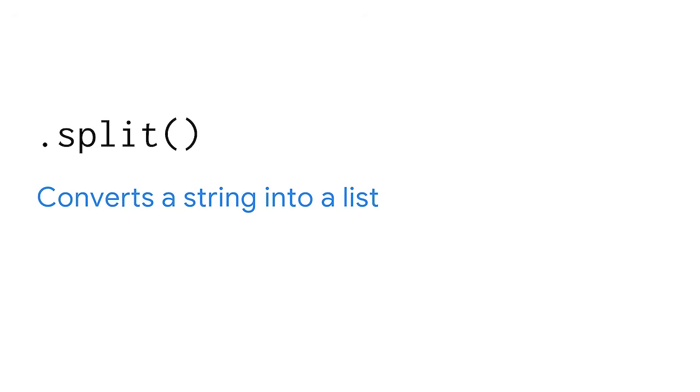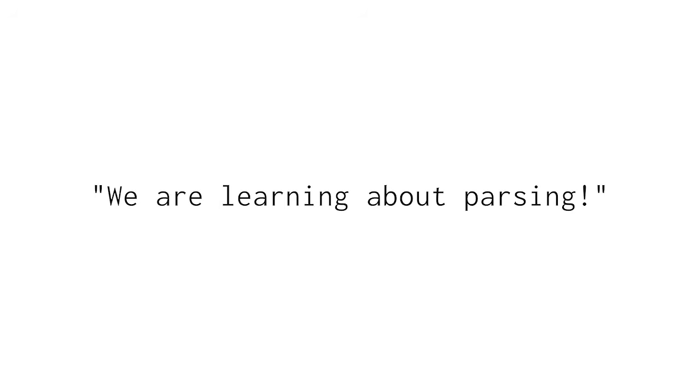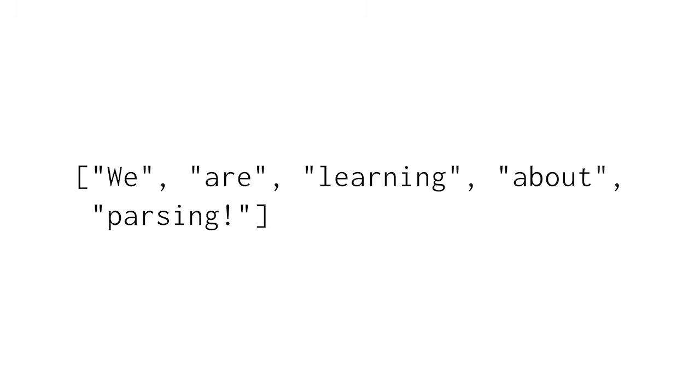To do this, we're going to put together everything we learn about lists and strings and learn another method for working with strings in Python. The method we need is the split method. The split method converts a string into a list. It does this by separating the string based on a specified character, or if no argument is passed, every time it encounters a white space, it separates the string. So a split would convert the string we are learning about parsing into this list. We are using the split method to separate the strings into smaller chunks that we can analyze more easily than one big block of text.